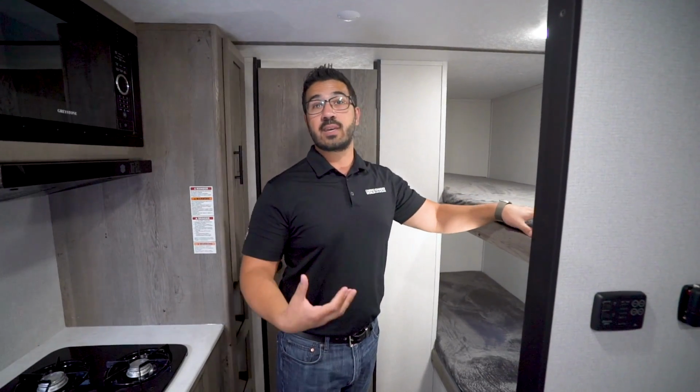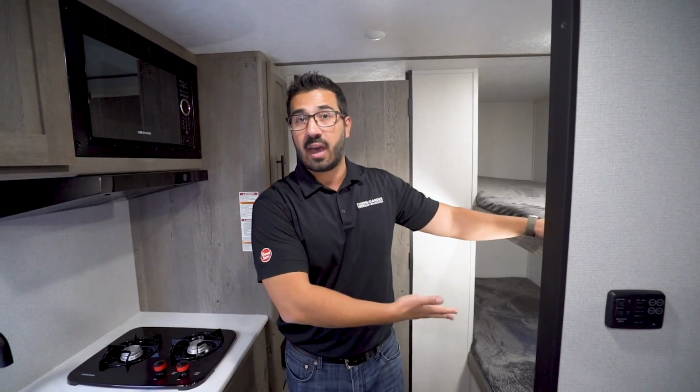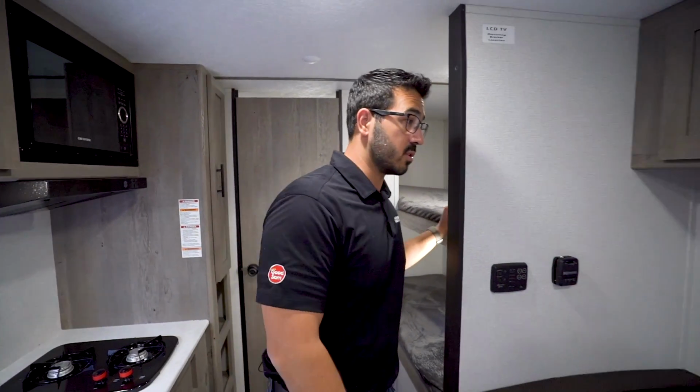If you're looking for a lightweight camper for a wine weekend or a fishing or hunting trip, or just having some friends come out and they're visiting you at the campsite, need a spot to stay, this doesn't necessarily have to be for kids because adults can sleep there, which is pretty cool.